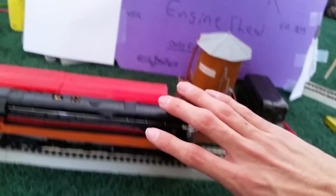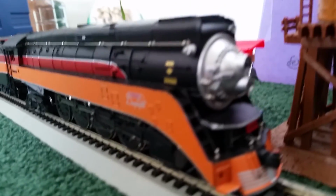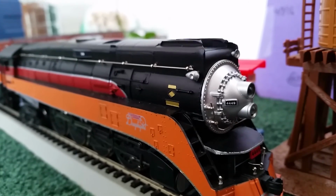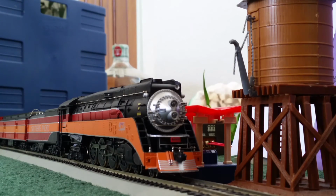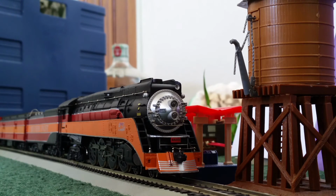And just for a size comparison, this is my hand right on it. As you can see, it's pretty big. So it's HO scale, so it's a pretty nice size for an engine this big. And so that's pretty much my little replica of the Southern Pacific Daylight 4449, and it's the very train that started my love for trains.